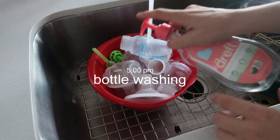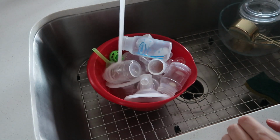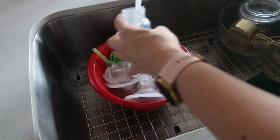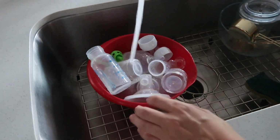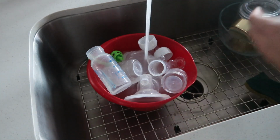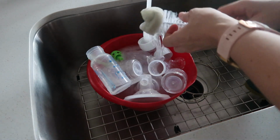Today I'm just going to go over our night routine. Now I will say that sometimes things look a little different from night to night, but overall this is our basic routine. The only exception with this night is it was also our bath night. We do bath nights twice a week, Sundays and Wednesdays, so that is added in.